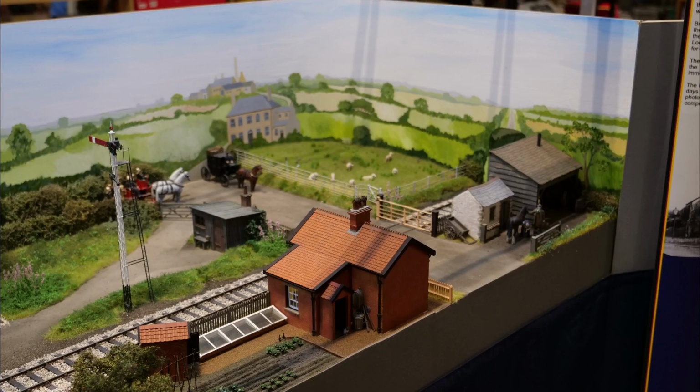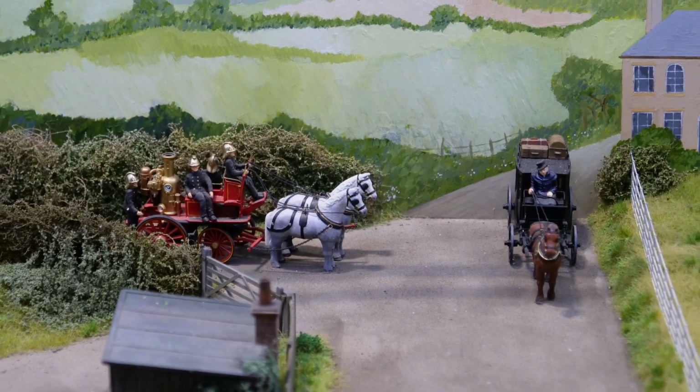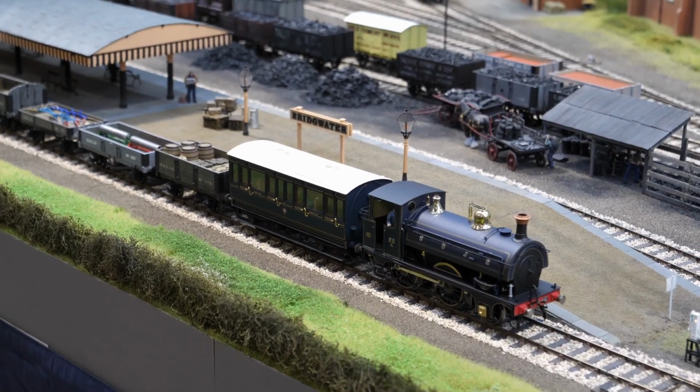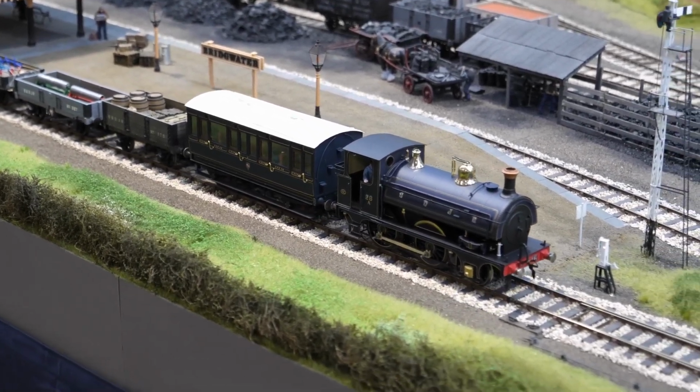Up until 1942 there was a 1,056-yard extension from the cattle dock that swung through 180 degrees to provide access to the brickworks and wharf facility and the east bank of the River Parrett.